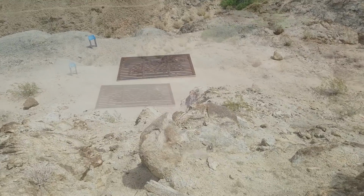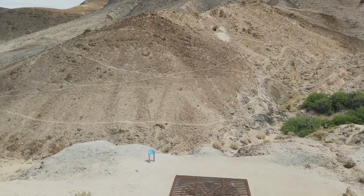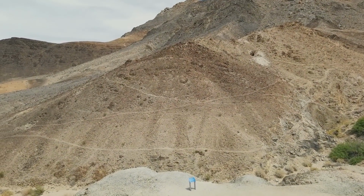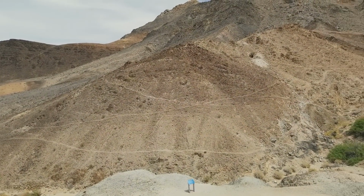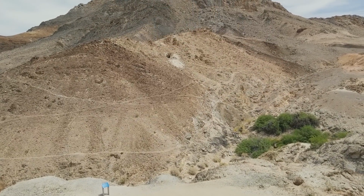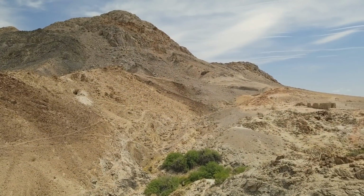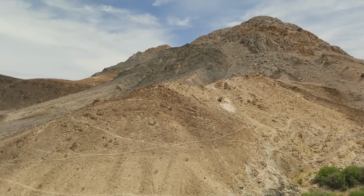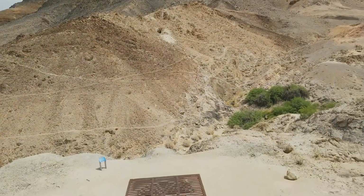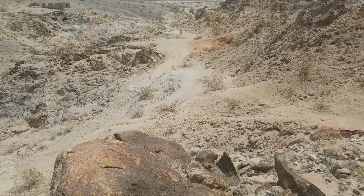There's the little mine shaft. See those little trails in the hill across the way there? Those all lead to different types of mines and little shafts. You can see one right up at the top here, little shaft, or adit, excuse me. Stuff all over that hill. So back in the day, they were looking for gold out here. They did find it.